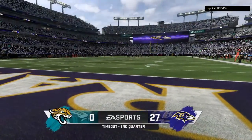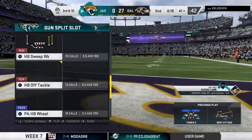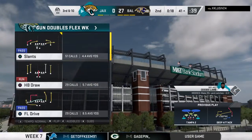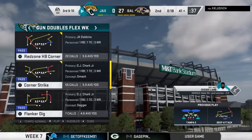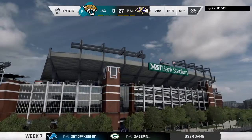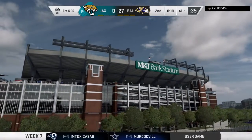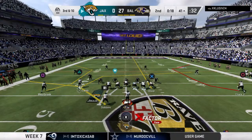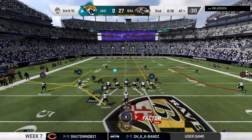Now the Jags will use the second of their timeouts as the clock will stop with 18 seconds to go in the first half. Here comes the 7th play now of this drive as this is 3rd and 10.